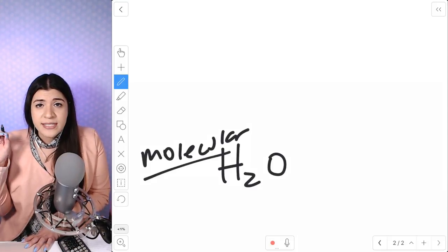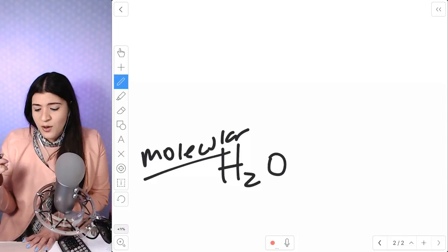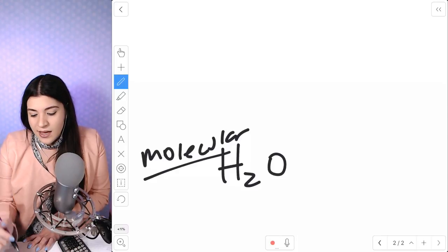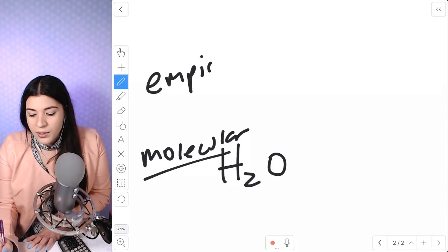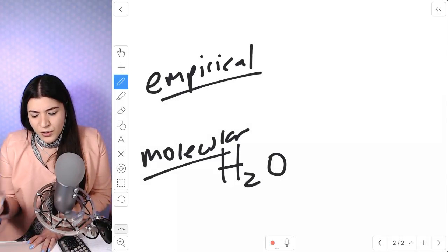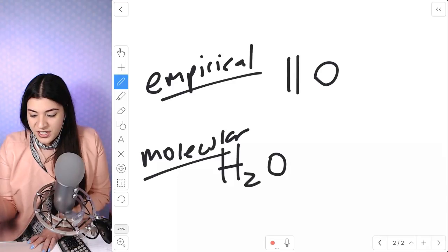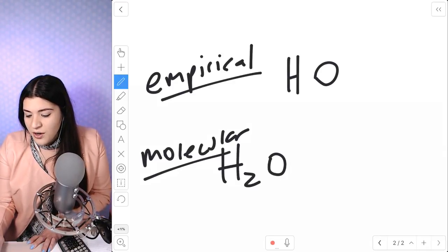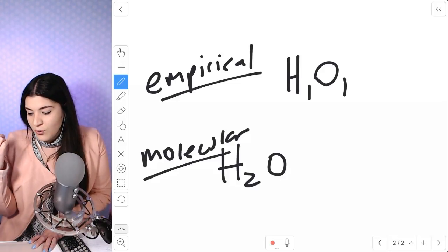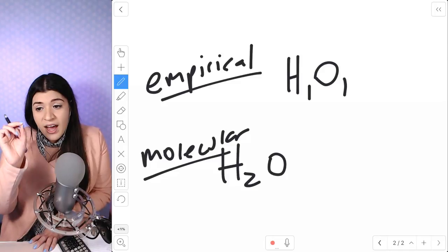Molecular formulas are exact. We know exactly how many hydrogens are within a water molecule. We know exactly how many oxygen are in our water molecule, right? So that's what molecular is. It's just exact. But empirical, our empirical formula is a guess. So let's say I didn't know what the formula was for water, but I knew that for sure we had an oxygen, and I know for sure we have a hydrogen, but I don't know how much of each. I'm going to say there's one of each. I don't know. I'm not sure. So that empirical formula is just a guess. I just know that there's at least a hydrogen and an oxygen.